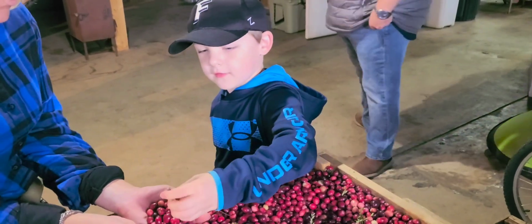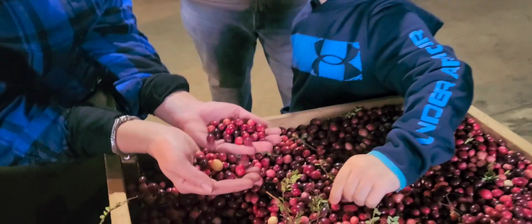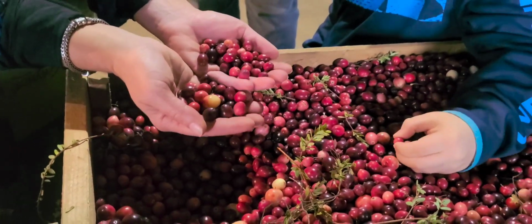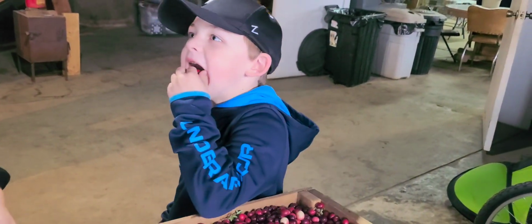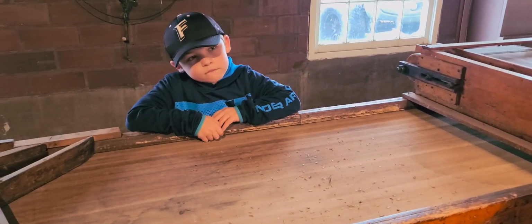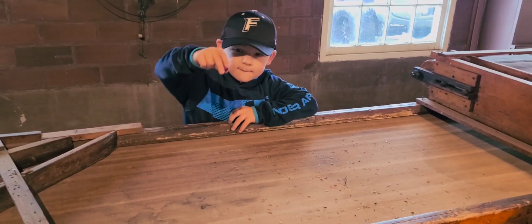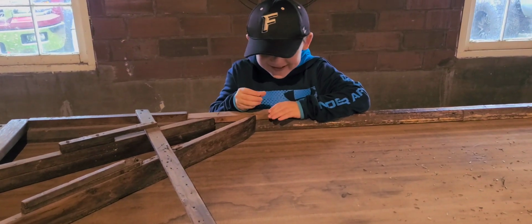So we used to only sell these fresh, because 150 years ago they didn't have juice or sauce or dried cranberries, only this fresh fruit. So we had to do a lot of storage. We had to dry them, store them, and sort them. Heidi told me a fun fact, and that is that cranberries bounce. So if you hold that up over the table and drop it, you get a bouncing cranberry.